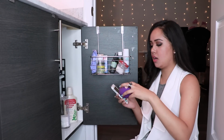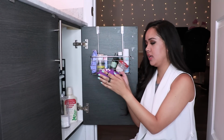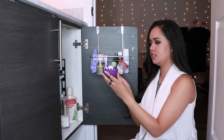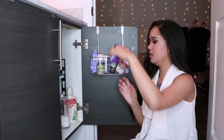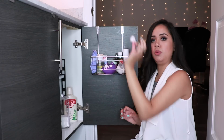And I wanted to keep the cotton balls in a little compartment thing that is flexible enough to squeeze into this space. So I have this silicone egg poacher. It's cute and purple. And I keep it right here so the cotton balls are just easy to go boop.